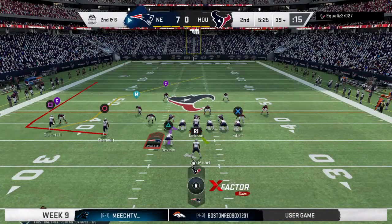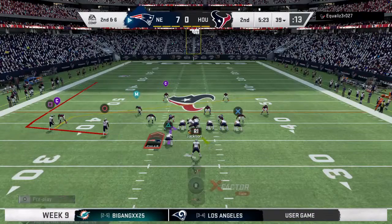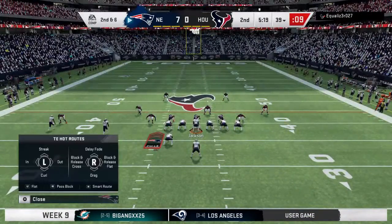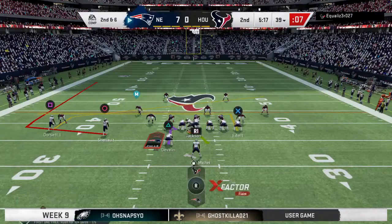41's the mark. Check 41. 41's coming. Go. Check the backer.